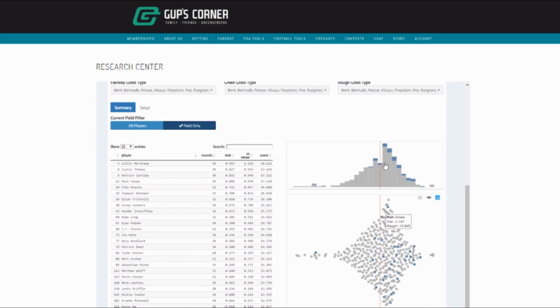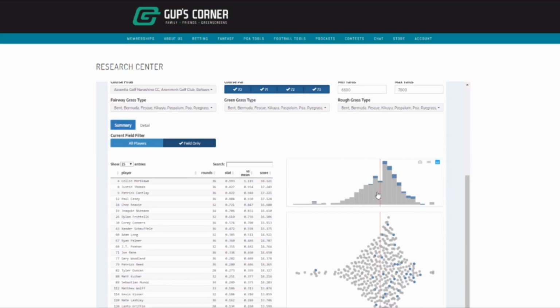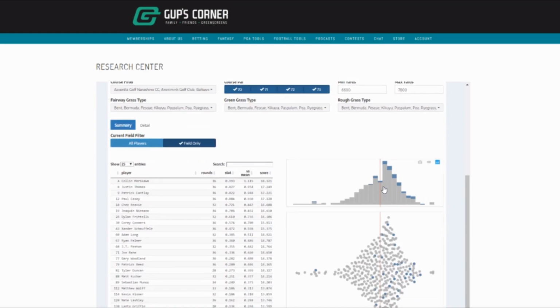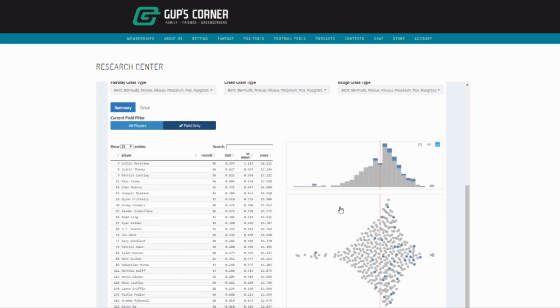And this is nice because, as we go through each stat, it will tell you the importance of that stat for that potential course. We'll also have this included in the course research at another time. Let's also show you the field versus all. Being the Tournament of Champions, you have a bunch of winners here. You should see a lot of the blue at the top, you would think. And you can see outliers.